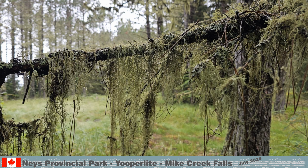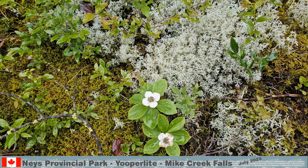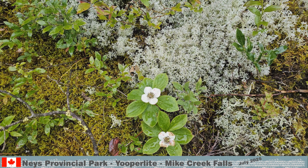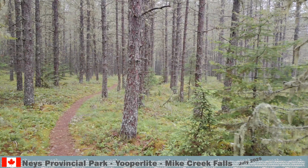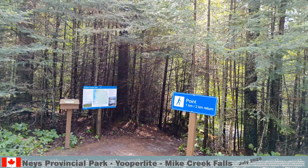Old man's beard or beard lichen. A lichen is not a moss. Mosses are simple plants. They have leaves and stems and can perform photosynthesis. Lichens are composite organisms. It is a symbiotic partnership between fungus and algae.